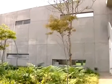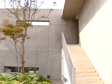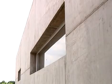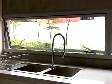To break the stark concrete wall on the exterior, Leah has punctured the expanse with horizontal windows, which allow glimpses into the house from outside and also allow glimpses from the inside out to the man-made forest.